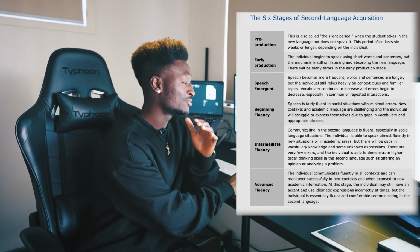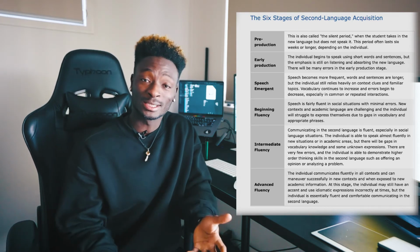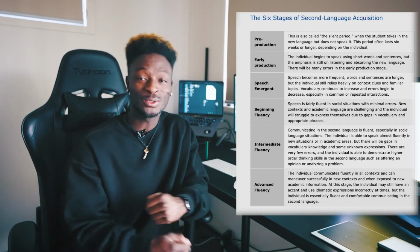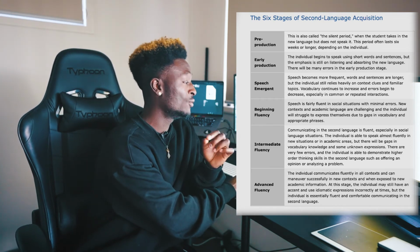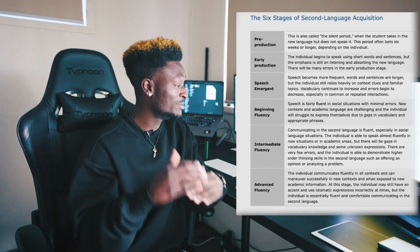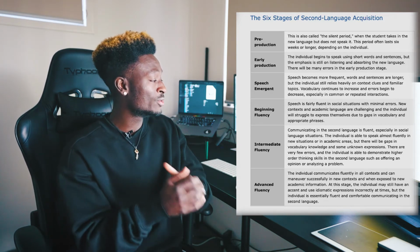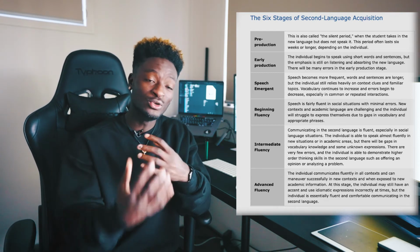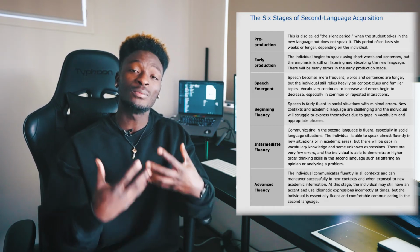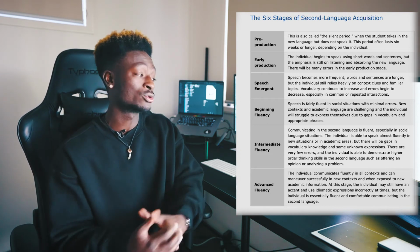So advanced fluency. This is the stage that most of us want to get to when we're learning a second language. You want to get to the point where you're comfortable in speaking. But anyway, the individual communicates fluently in all contexts, can maneuver successfully in new contexts, and when exposed to new academic information. Basically, you're flexible, you can maneuver the language as you wish to serve the purpose of the communication you're trying to do. You're basically in full control here.